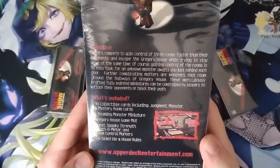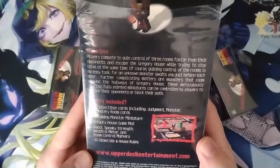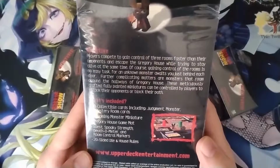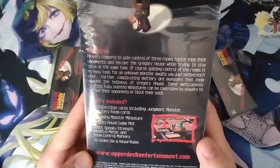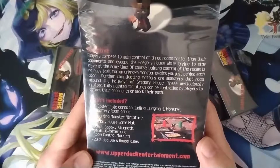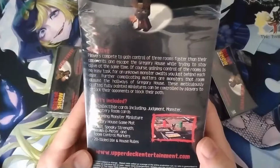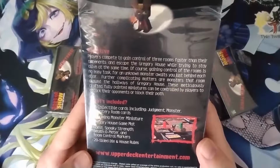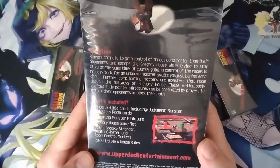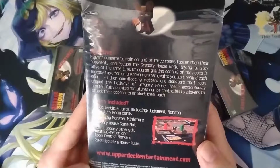Players compete to gain control of 3 rooms faster than their opponents and escape the Gregory house while trying to stay alive at the same time. Of course, gaining control of the rooms is no easy task, for an unknown monster awaits you just behind each door. Further complicating matters are monsters that roam around the hallways of Gregory house. These meticulously crafted, fully painted miniatures can be controlled by players to attack their opponents or block their path.